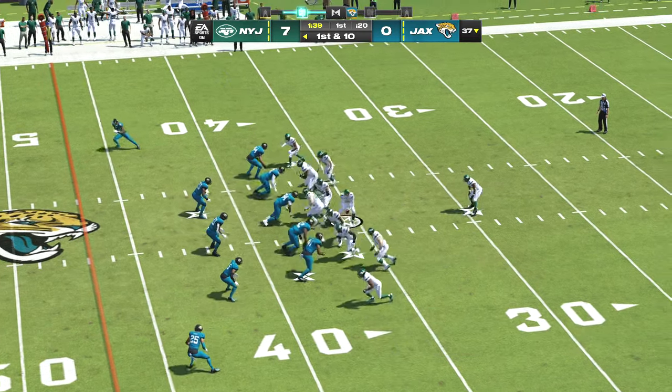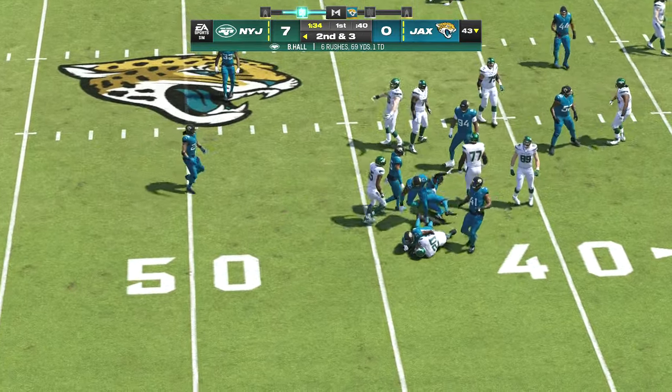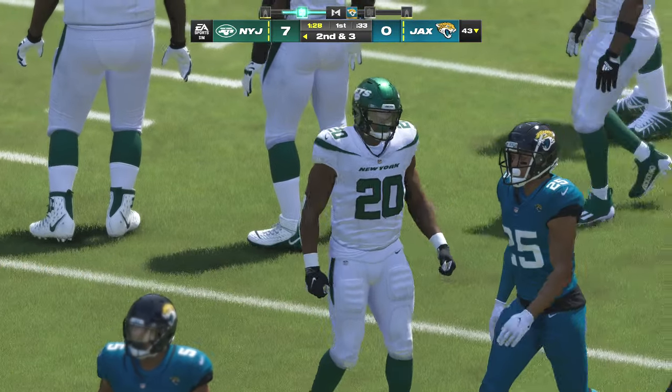They'll start on the ground. Hall. And he's across the 40, 3 extra yards to the 43. A solid run on first down, gain of 7, leaves him with a 2nd and 3.